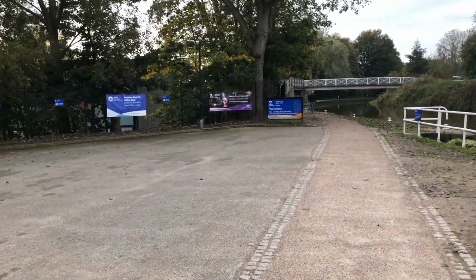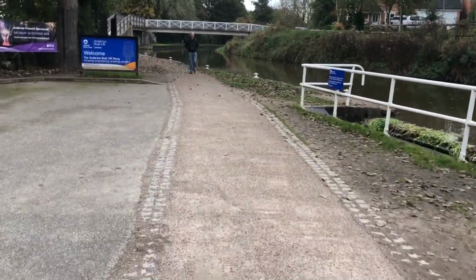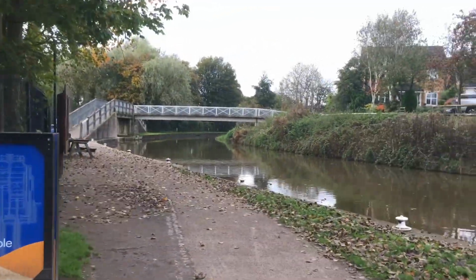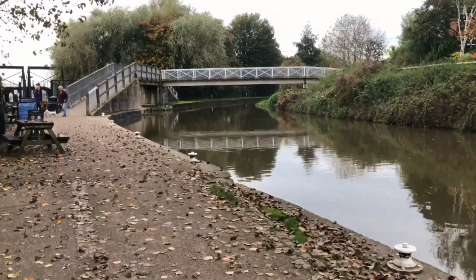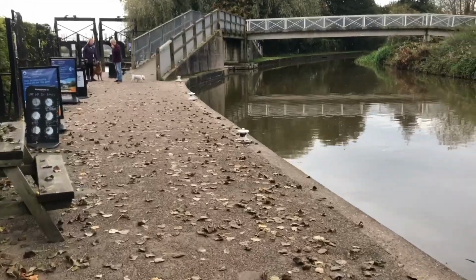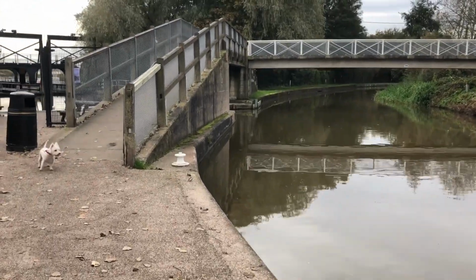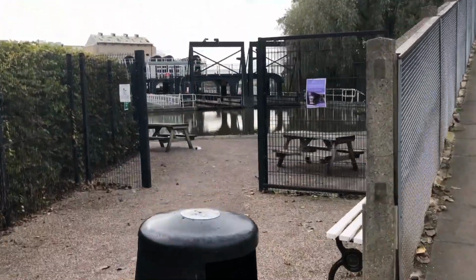Oh, there's a coffee shop and a cafe, whatever. Right, let's just have a look up here first. Oh, there's a firework spectacular on the 26th of October, which I think will be this Saturday, won't it? Anyway, right, here we are. Anderton Boat Lift. So it just goes under to the left, and that's where you'll go with your boat to use the lift. All the way down the canal, up the chutes.